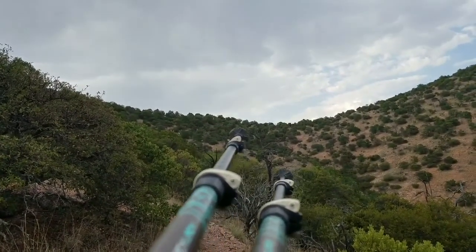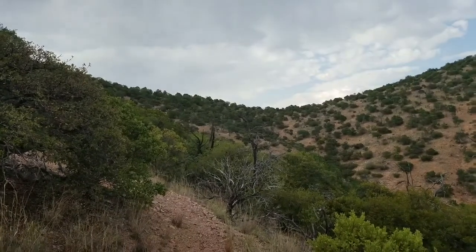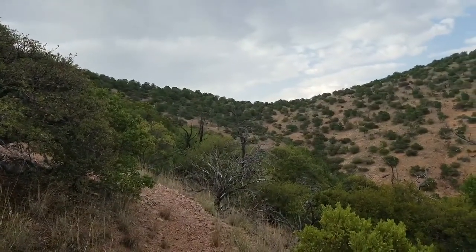Just gotta make it there. It's the last big climb of this section.